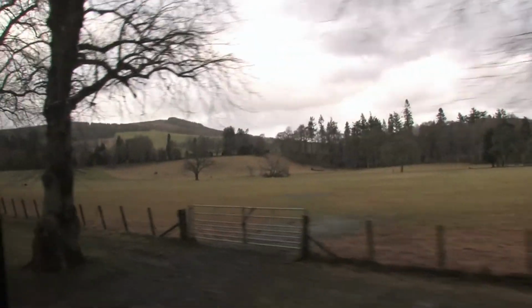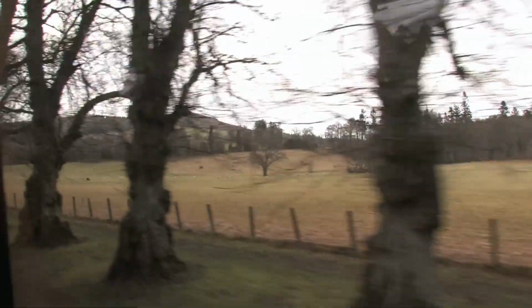Just across the field on the bottom of the brae there, can you see the stag stood over there? He's brown. See the stag? You tell me, because he's made of steel.